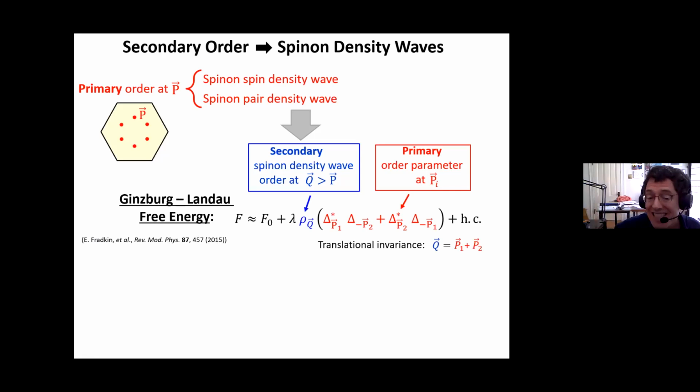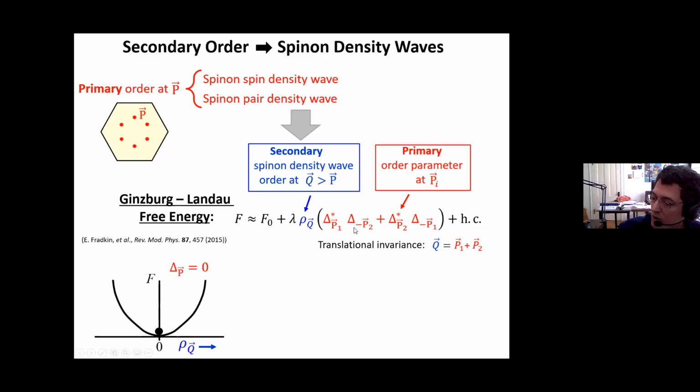So if you consider, for example, the Ginzburg-Landau free energy functional, and if you write down the simplest free energy functional that couples the primary order with the secondary order, then it looks like this. Here, the primary order parameter is this delta, and the secondary order is this rho. This is the simplest free energy functional that conserves basic symmetries of the system, such as gauge invariance and translational invariance. If the primary order parameter is 0, it's very easy to show that the minimum of the free energy density is here at 0. The secondary order parameter is here at 0.